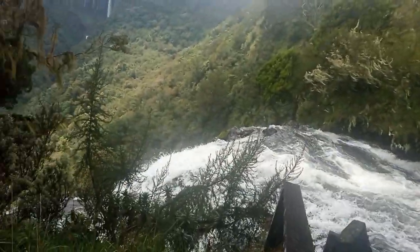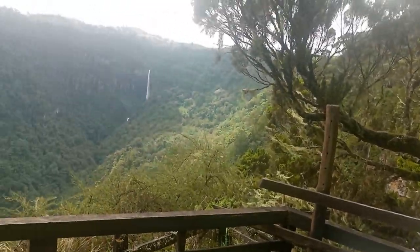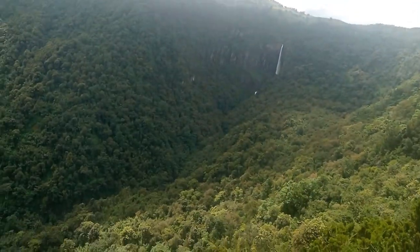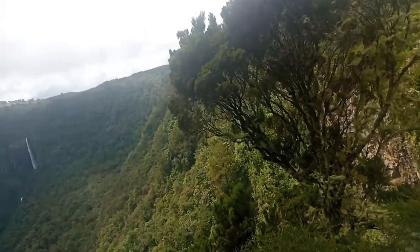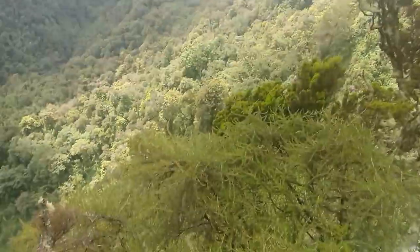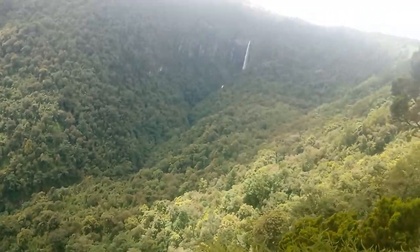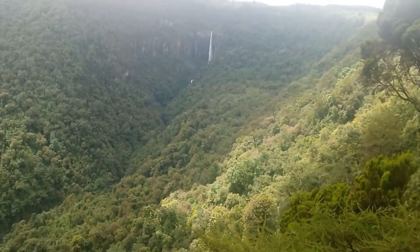Wow. Can you guys see this? So this is the deck. I have to hold on tight so that my phone doesn't fall. And then the river is down there. I don't know if you guys can see. I'm really trying to give you the best view, guys. I can't believe this is Kenya. I honestly cannot believe this is Kenya. Oh, it's so beautiful.